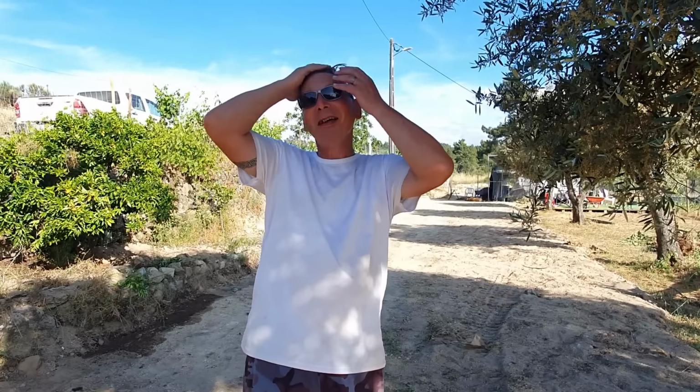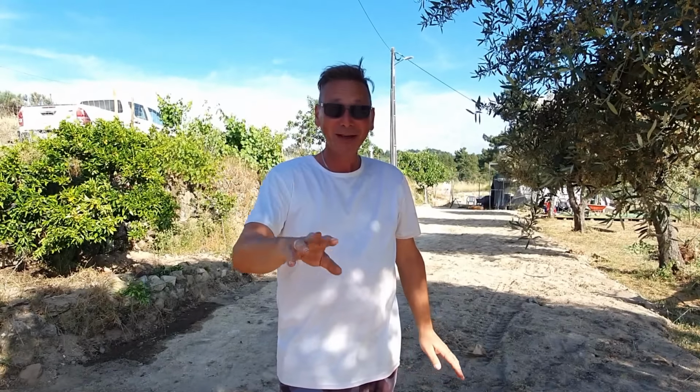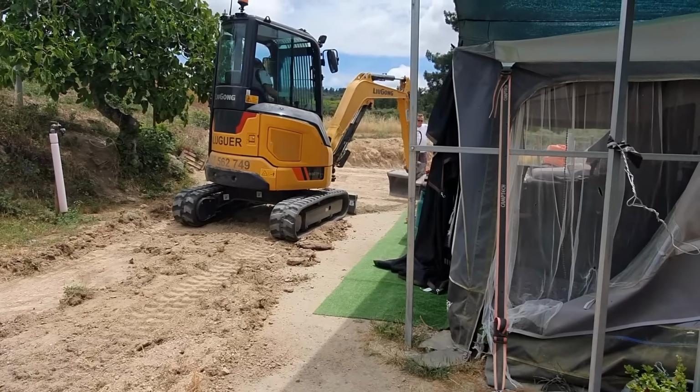We're at the end of day one. Two things have majorly happened. In fact, three. Number one, I got my hair cut. A bit short and looked better when I came out of the barber, so I just put some gel in it. Number two, we've had this area flattened and widened.